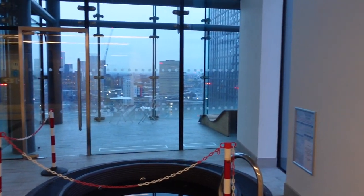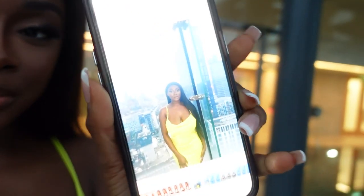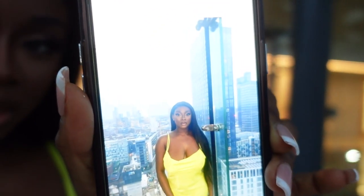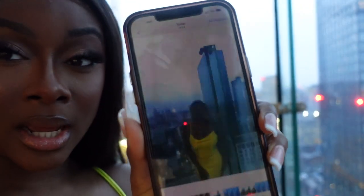So yeah, we're gonna try and get a pic out there, I think. Hopefully it looks nice. The issue is, this is an example. Because it's not nighttime, the sky is just ruining it. So we're gonna have to come back at night. Luckily this place is still open at night. We just have to come back and do the same thing.